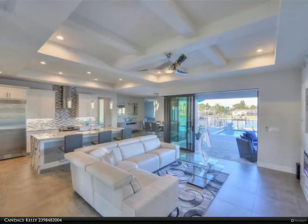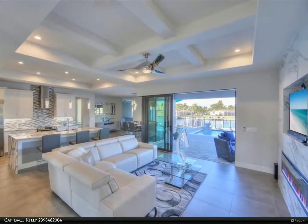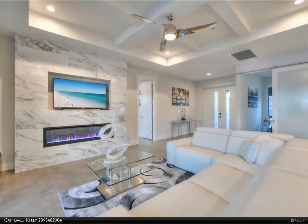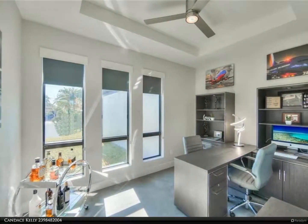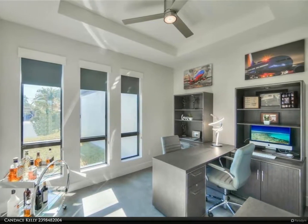Master suite with huge walk-in closet, his and her sinks, tray ceilings, and body jets in dual walk-in open shower. Open your disappearing 90-degree sliding doors to Southwest Florida living, with expanded gathering space on your paved lanai overlooking your Artisan-designed pool with multicolored LED lights, outside kitchen and bar.